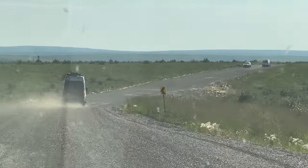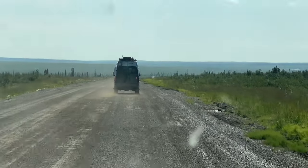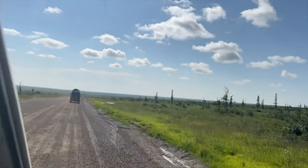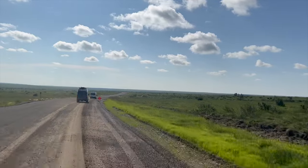The drive back was just as beautiful as the drive up, and I felt a sense of sadness enter, as it does most times when leaving a beautiful place such as this, not knowing if I would ever see it again. But the memories we created will always remain.